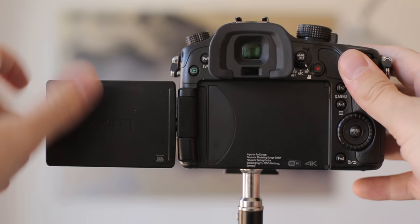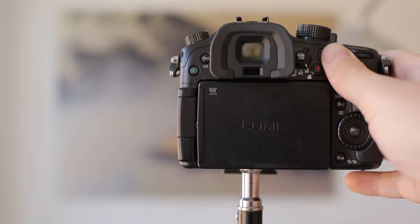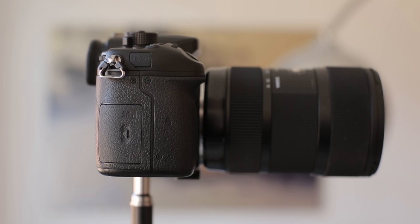The flip screen is genius, and the viewfinder is a must if you are shooting in bright sunlight and don't have any external viewfinders. The built-in viewfinder works surprisingly well, especially with this setup. The camera has a microphone input, a headphone output, a HDMI output, and an AV output. And on the other side, a SD slot and a remote input.